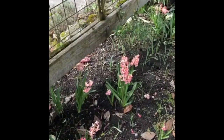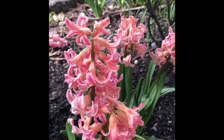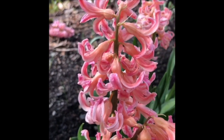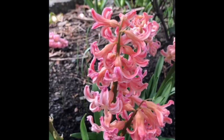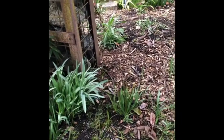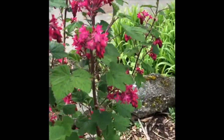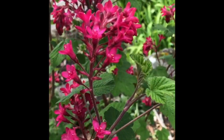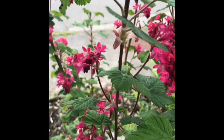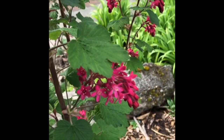The air is so fragrant with these wonderful smelling flowers like this hyacinth. Beautiful color, huh? Here we have a flowering currant. The hummingbirds and the pollinators love this plant.